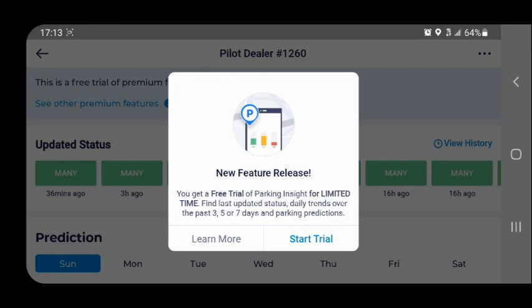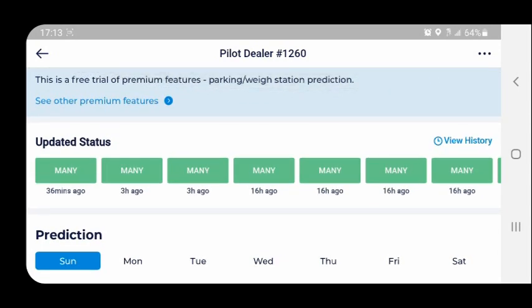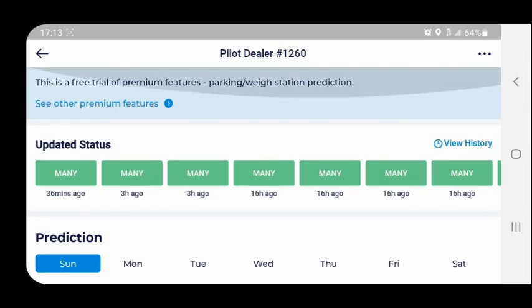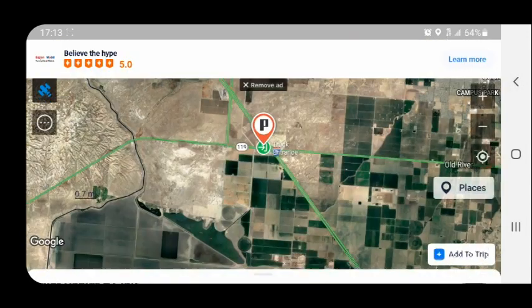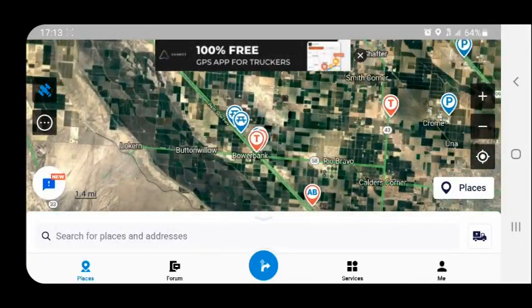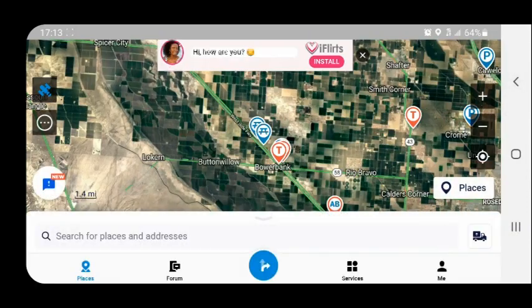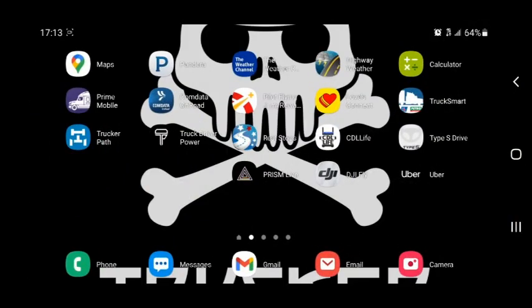Okay. See, if I want to know all the information, I got to start a trial, and it's not cheap. So I do use it very rarely for these instances where I want to see what the parking is looking like. And if I see something that says 36 minutes ago like that, I'm going to say it's reliable. If I see anything that's more than a day old, then I cannot rely on that information, and that happens a lot. There's a lot of a day ago plus information. So it's hard for me to really rely on that. So I rarely use this app, unfortunately. Great app if you use all the options and pay for the subscription.